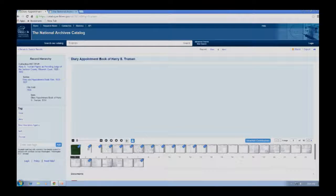So in this example, you'll see a bunch of these pages have blue tags, but some of them don't. The ones that have blue tags mean that there is a user contribution on that page. If it doesn't have a blue tag, that means nobody has contributed to that page yet. Just because there's a tag doesn't mean the contribution is complete. Somebody may have done half of a transcription and stopped, but it would still show a blue tag.